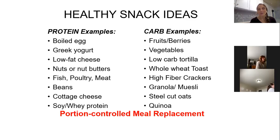Carb examples. So when you're teaching your kids what a carbohydrate is, that is basically any fruit, vegetable, grain, or sugar. There is a difference between healthy carbs and unhealthy carbs for sure. Healthy carbs would be examples of fruits or berries, vegetables, low-carb tortillas. They make great low-carb tortillas that are high in protein. That's a great investment to pay a little bit more, knowing that it's going to keep your kids full longer and be healthier for them.